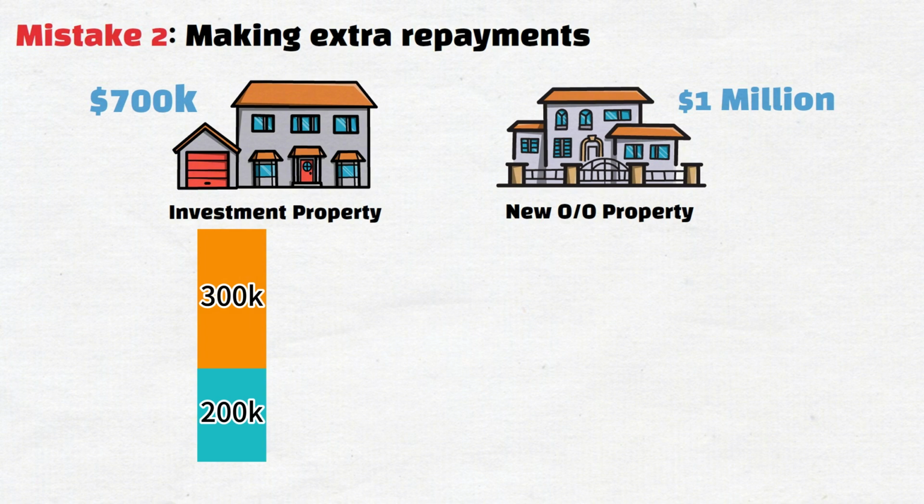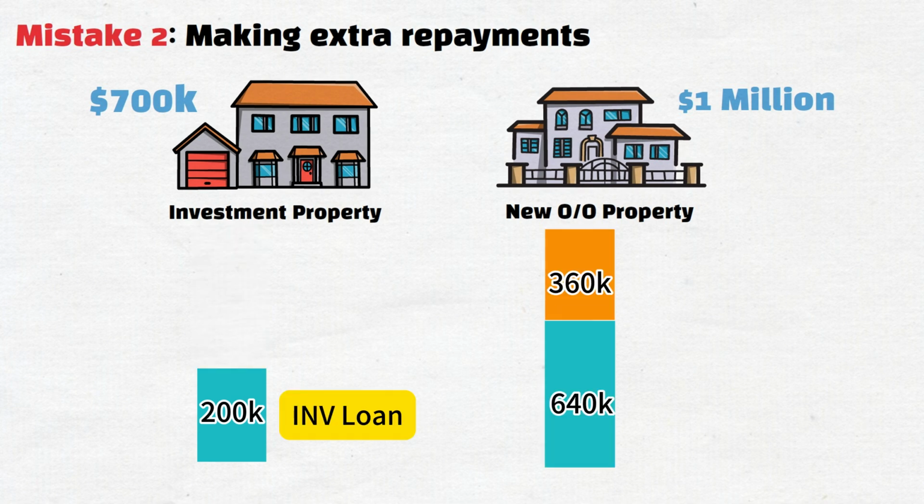Suppose out of the $300,000 you repaid, $100,000 were extra repayments. In the end, your investment loan would only be $200,000, while your home loan would be $1 million. This structure is not reasonable.